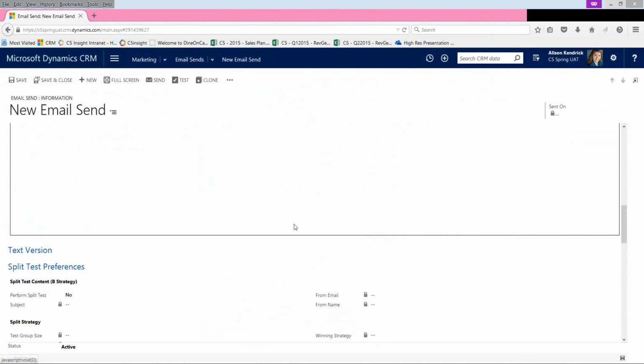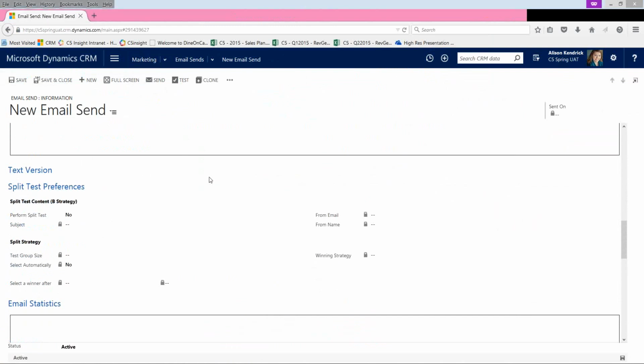And one of my other favorite best practices that ClickDimensions allows is split testing. So you can run testing with different from names and emails. You can vary subject lines, or you can even select different content and email templates. Then, once you've said that yes, you want to do this, you'll define your test group size. So say I'm sending to a marketing list of 2,000, maybe I'll split test with 200. Then you'll select what's going to determine the winning strategy. Is it unique click rate or unique open rate?